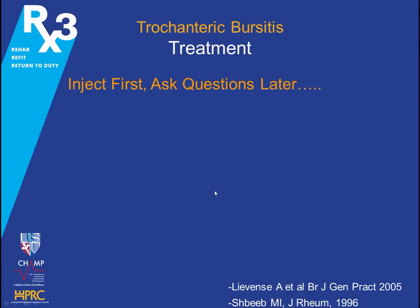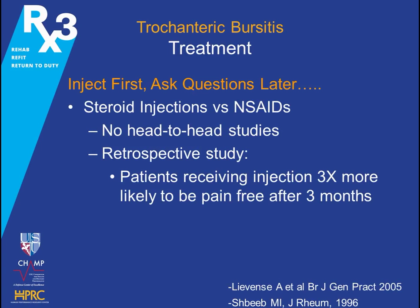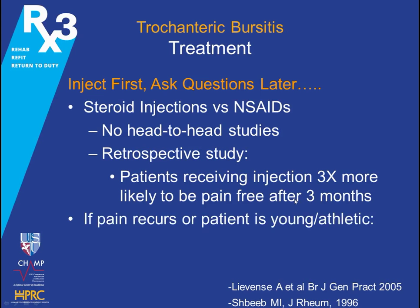For treatment of trochanteric bursitis, I often will inject first and ask questions later. Why is that? Steroid injection versus NSAIDs, there are no head-to-head studies, but in retrospective studies, certainly patients receiving an injection are 3 times more likely to be pain-free 3 months later than patients that did not receive that injection. We'll talk through that study a little bit more later on. I like the idea of people being 3 times more likely to be pain-free after 3 months, because I don't want these people clogging up my waiting room, coming back and seeing me over and over as we wait for them to do.